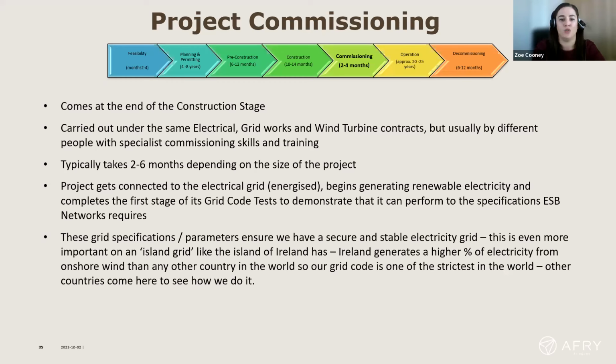But there has to be a number of grid code tests carried out to make sure that the wind farm is performing to the specification that ESB need. That's to make sure that there's a secure and stable electricity grid, and it's particularly important in Ireland, where we have an island grid. So generally, once we energise, we're limited to probably around 5 megawatts by EirGrid and ESB.